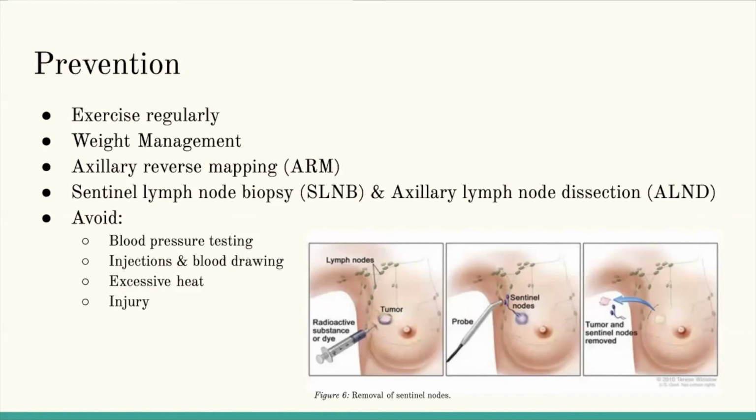SLNB is a surgical procedure most commonly used in breast cancer and melanoma patients, which involves an injection that contains a tracer material used to locate sentinel nodes, which is the initial most common place cancer spreads. The sentinel nodes are removed and analyzed. If they are cancer-free, cancer has unlikely spread, and removing additional lymph nodes is unnecessary, which reduces a patient's risk of developing lymphedema.